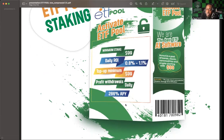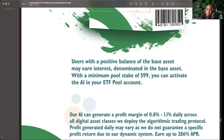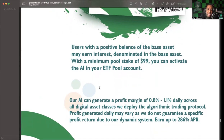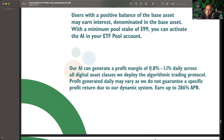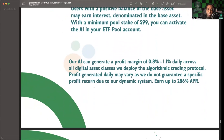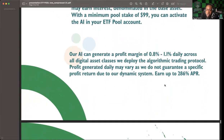And they talk about up to 286% APY. Users with a positive balance of the base asset may earn interest denominated in the base asset. With a minimum pool stake of $99, you can activate the AI in your ETF pool account. Our AI can generate a profit margin of 0.8 to 1.1% daily across all digital asset classes. We deploy the algorithmic trading protocol. Profit generated daily may vary as we do not guarantee a specific profit return due to our dynamic system. You can earn up to 286% APR.